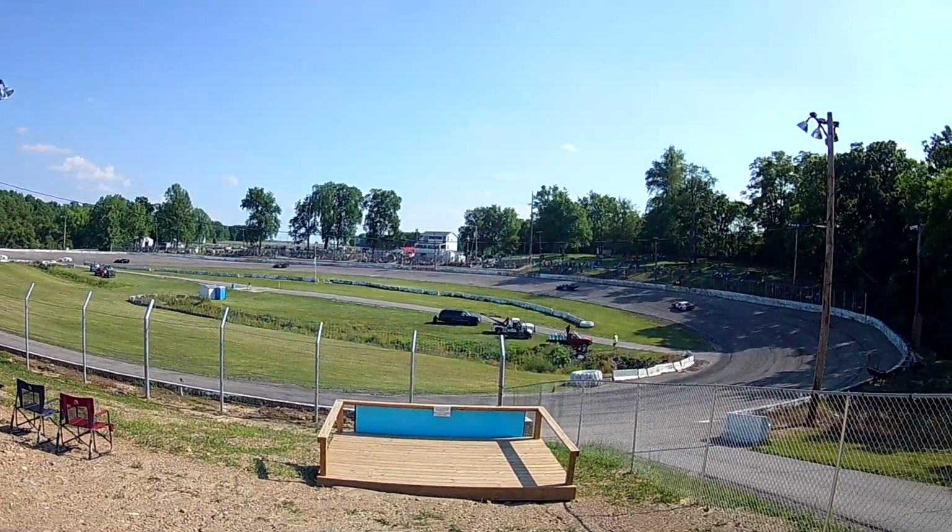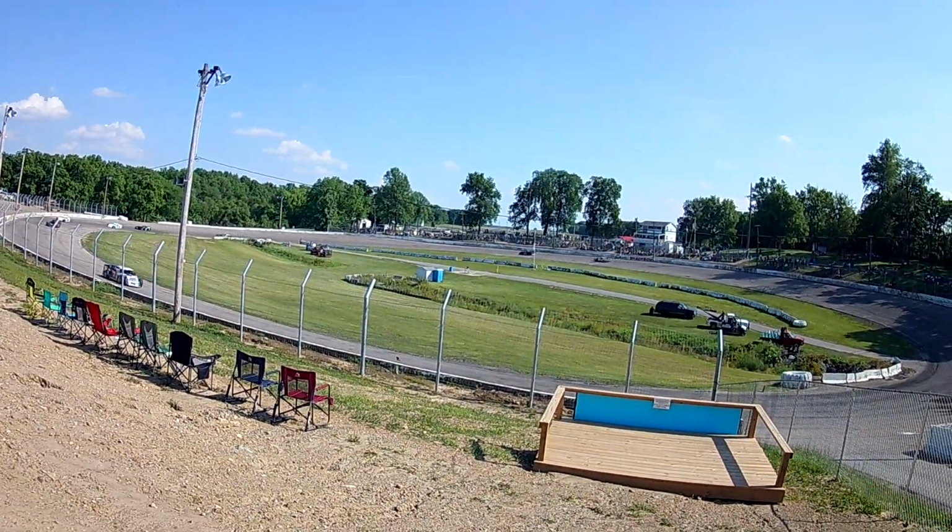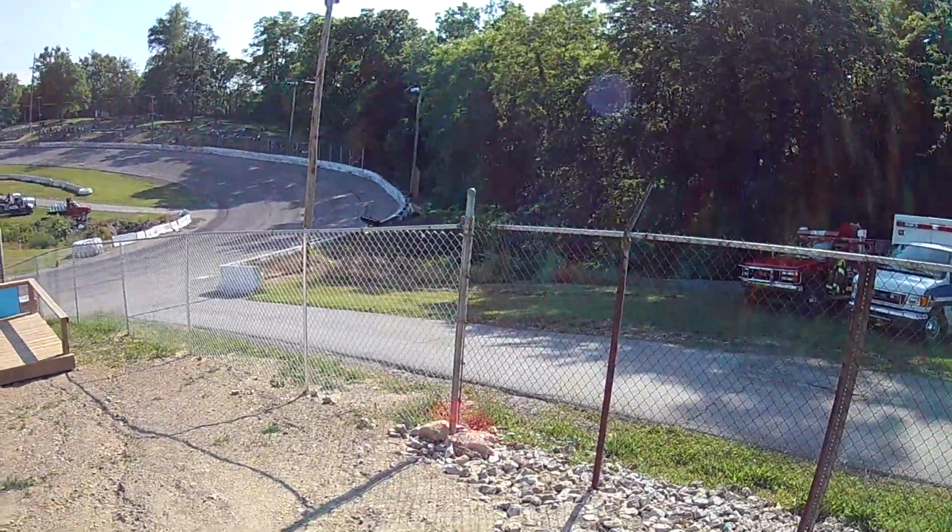Out, but we're going to Rippy over at Shadybowl Speedway near DeGraff, Ohio, Saturday night, June the 12th. These are some mods.